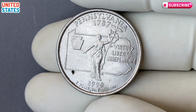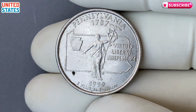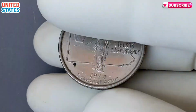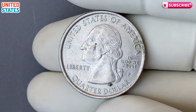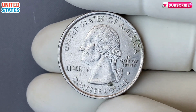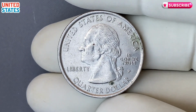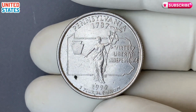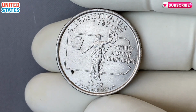Second, the design is filled with historical significance, representing Pennsylvania's role in the founding of the nation. But most importantly, the rare double die error on some of these coins is what truly sets them apart, making them worth much more than their face value. If you're lucky enough to find a 1999 Pennsylvania quarter with the double die error, don't underestimate its worth.